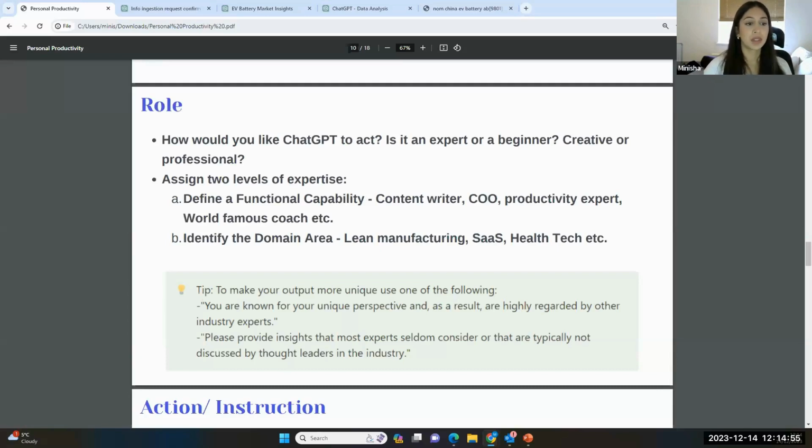In addition to this, you can add additional feedback to the GPT on the tone of voice and writing style. For example, you can include: be more cautious, be concise, be descriptive, be casual. And just a little tip here to make your output more unique. Say you're creating content and you want it to be more unique. Using sentences like "you are known for your unique perspective and as a result are highly regarded by other industry experts" can go a long way toward the unique output that GPT can produce for you. So being very specific and upfront goes a long way.